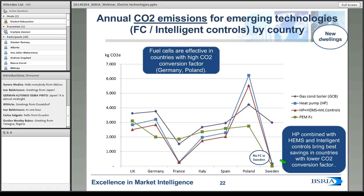Intelligent controls enhance savings of CO2 emissions achieved by heat pumps in new dwellings in all the countries, and fuel cells are very effective in countries where electricity is CO2 heavy. As heat load is lower in new dwellings, fuel cells are producing less electricity than it is the case in existing dwellings. Therefore, their impact in countries with higher share of renewables in electricity production is lower in new dwellings.